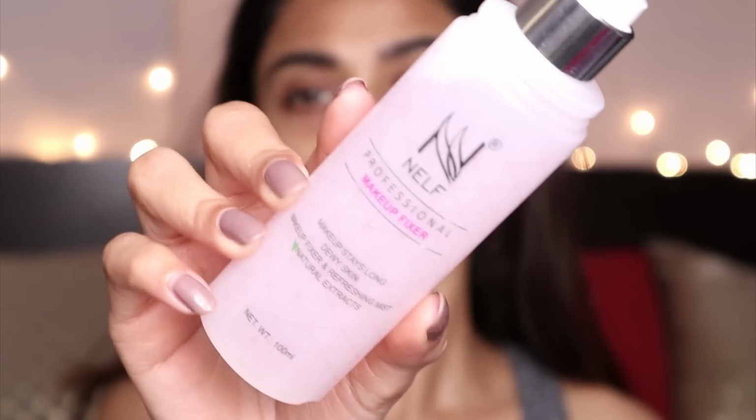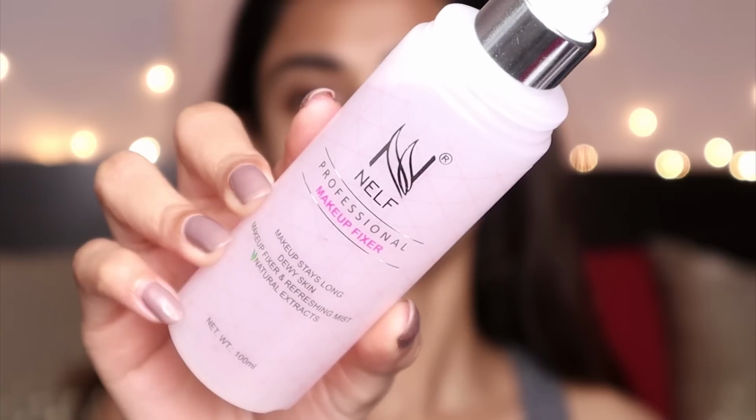Since they did not send me any primer, I am going to use this NELF Professional Makeup Fixer. It makes the makeup stay longer and gives a dewy finish to the skin. It also acts as a refreshing mist and it's got natural extracts which help in the hydration.